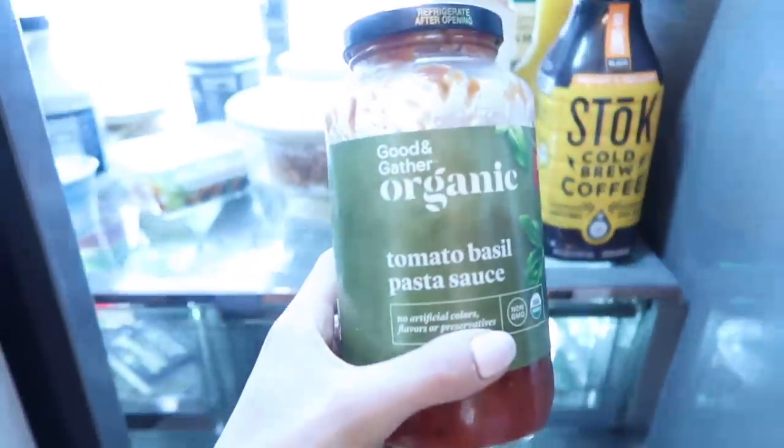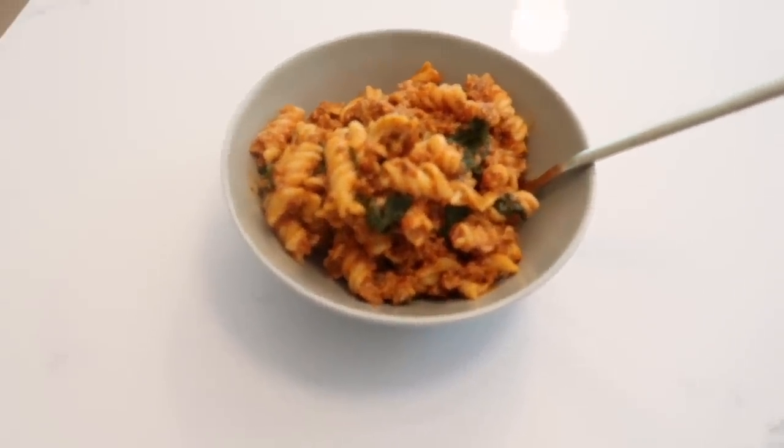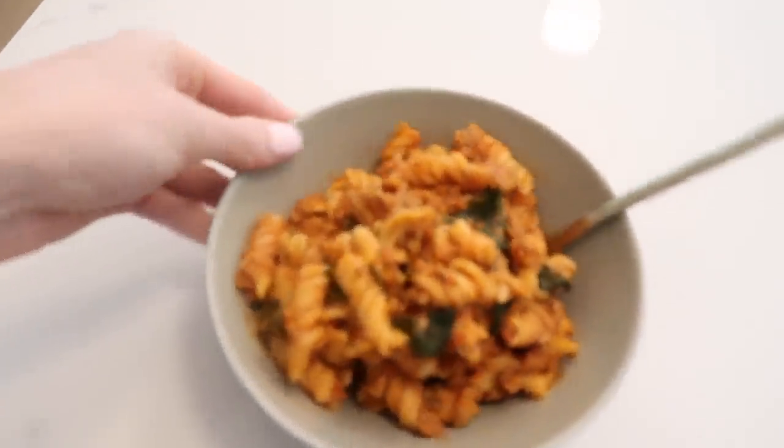I'll show you the sauce that I used. It was this one. It's actually really good. I'm just keeping it simple. I'm craving carbs because of my workout this morning, so this will fill me right up.